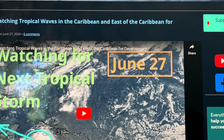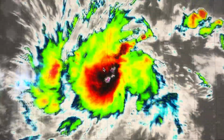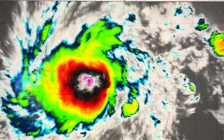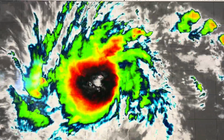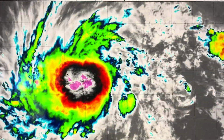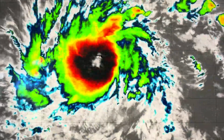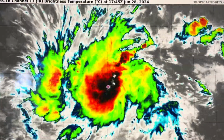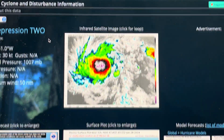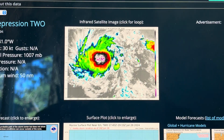Now let's go on Tropical Tidbits and take a look at Tropical Depression 2. You can see it is continuing to form and get better organized. You can see a bunch of strong deep convection is continuing to fire up over the center of circulation with a very, very good look to it, with a really good outflow, as you can see, especially to its northwestern side, and really all around a very healthy looking tropical cyclone. As it continues to strengthen, especially, we'll likely see it continue to look better and better.